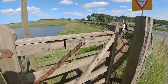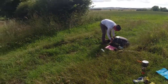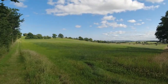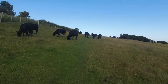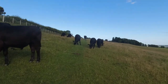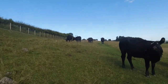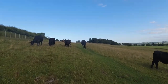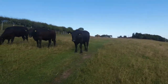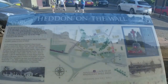We're on the way to Heddon-on-the-Wall. More cows. No, don't you worry about that. We're good with cows now. I'm going to walk right through these cows. I'm good with cows. Cows do not bother us anymore. We're alright. Might just walk around this one though. Might just give you a wide berth, mate. There's your mate lolloping over. Not bothered.